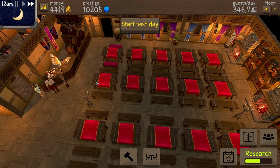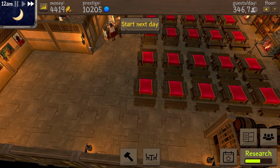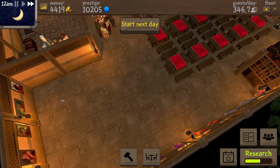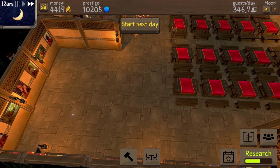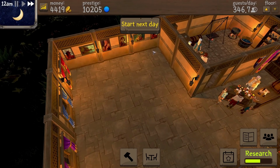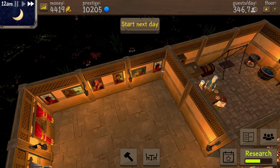Right, and we've got 4,419 money. I mean, do we start replacing more of the seats? Or do we just save up a great big load of money and get some more tables and chairs in? Because that would make sense, wouldn't it? We could do with some tables and chairs over here, so people can look at lovely art corner. And they can certainly see the difference between those 2 windmills there.